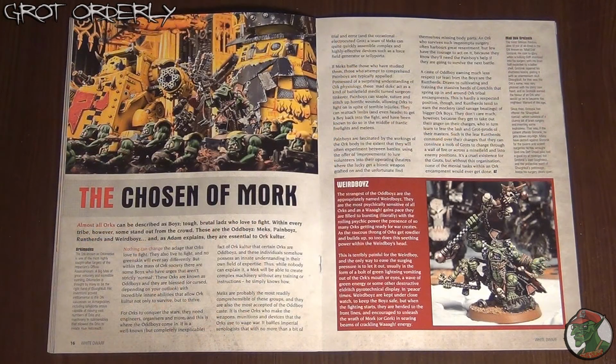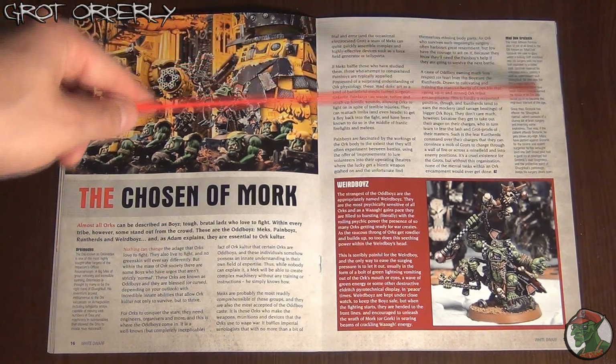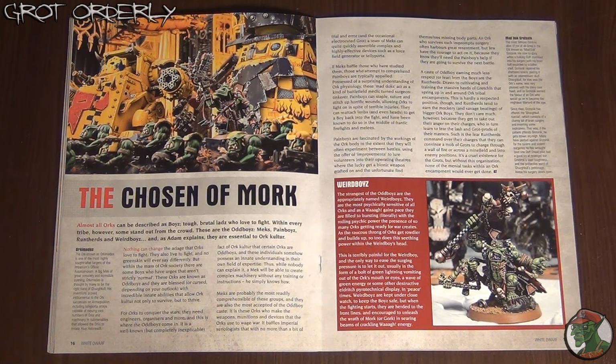In The Chosen of Smoke, we get to know a bit of background on what mechs are for, what pain boys are for, and what weird boys are for, and what they are really known for. To top it all, we've got a bit of information on Orchimedes and Mad Dog Grotsnik. Orchimedes is an Orky tactician, an Orky brainiac, that is the right hand of Ghazghkull. He's not mentioned a lot in the fluff, but he's mentioned here and there, so maybe there's going to be a character for him. I don't know what he would do, I'm just guessing. Mad Dog Grotsnik, obviously.